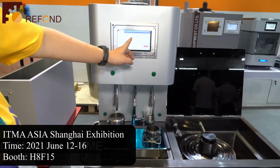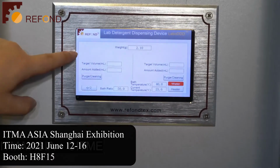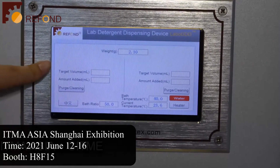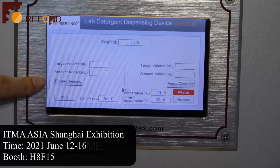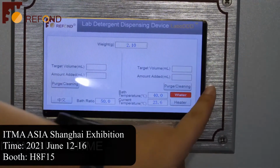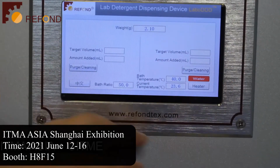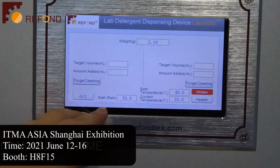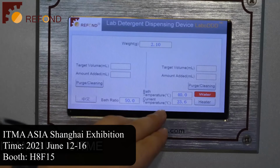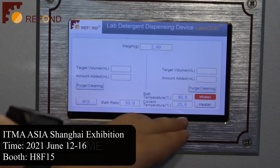So this is the weight measured from the balance, and then the left side corresponds to the left position of the operation position for the test container. The right side corresponds to the right pump, the right test container. And at the bottom you will see the bath ratio that can be set manually. You can change it. And the bath temperature and then the current temperature of the water bath.